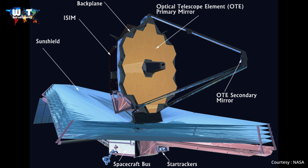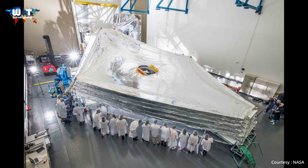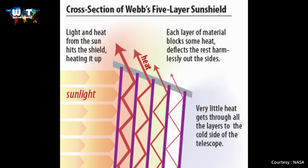Webb primarily observes infrared light, which can sometimes be felt as heat. Because the telescope will be observing the very faint infrared signals of very distant objects, it needs to be shielded. The telescope itself will be operating at about minus 370 degrees Fahrenheit. The temperature difference between the hot and cold side of the telescope is huge. You could almost boil water on the hot side and freeze nitrogen on the cold side.